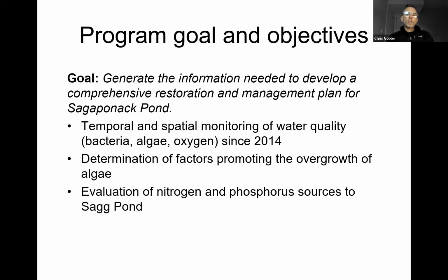And so we've been essentially getting together all the information needed to develop a restoration and management plan. And so that's been through monitoring water quality, understanding what's driving the overgrowth of algae, and then also looking at the sources of nutrients into Sagg Pond.